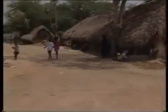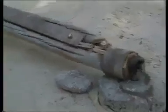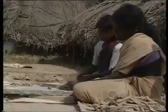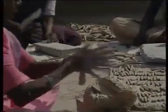But the villagers of Jaderi, the toilers of the sacred earth, the makers of the mark of Vishnu, live in abject poverty, living in doorless huts, without basic education or basic amenities, exploited by the middlemen and the merchants.